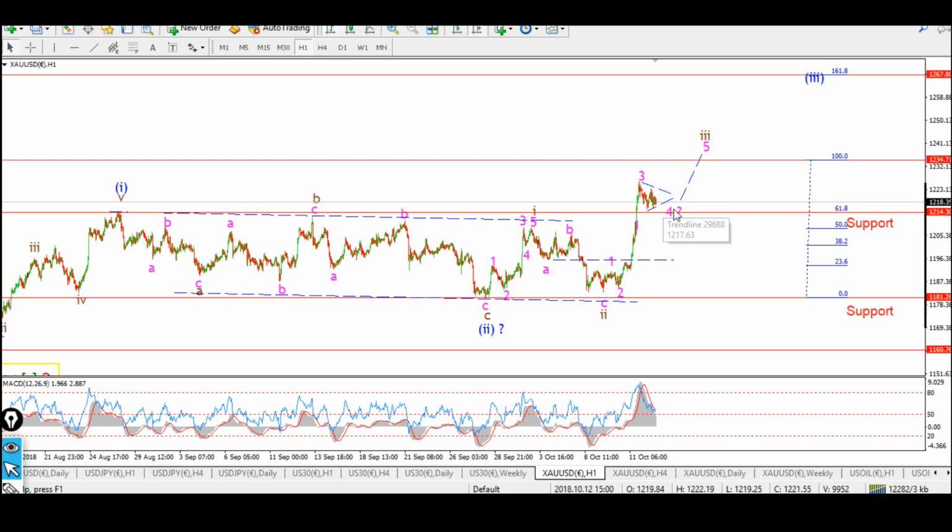Possible triangle wave 4 within wave 3. Let's see, that should clear up by Monday, and I think a break of 1234 should be a decent target for wave 3 brown to complete. And then by next week, we should be moving up. We should complete wave 3 by the end of next week. Wave 4, we should probably be well on the way to completing wave 4 in brown there. Let's put that in there as well.